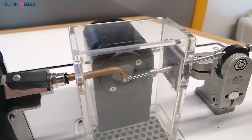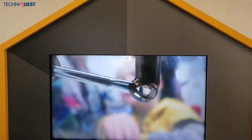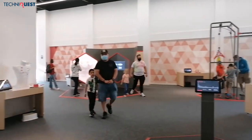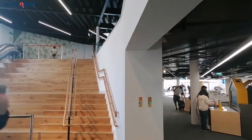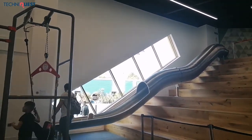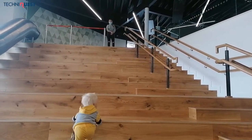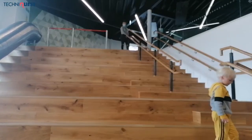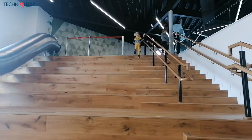And you just control it with a little lever and you can adjust the flow of it, how big the water drop is. Look at me. I can see Oliver on the screen. Very good, very educational. And obviously, like I said, a lot has changed since I came here last. I know this wasn't here last time we came to Techniquest. Here you go. Let's follow him up. I think all of us are going to have a go on the slide.